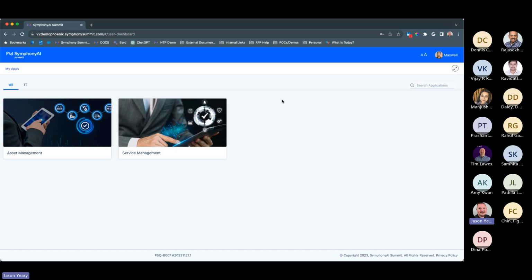Now, Maxwell logging in, he has multiple applications available to him. Now, Ryan was an end user. He was only maybe seeing service management, but Maxwell has access to the asset management application as well as service management. This is where we can also have additional applications.